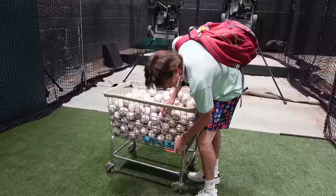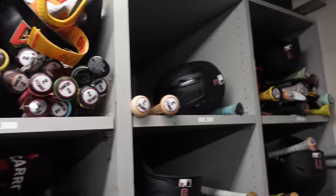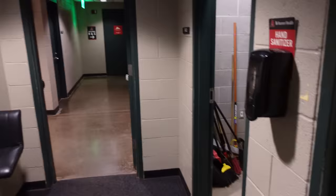The hit tracks up there, bro. Accolades again, bring back the purple jerseys. Sick, all the players' bats, helmets. Arm guards, batting gloves over here in the crate. The details.